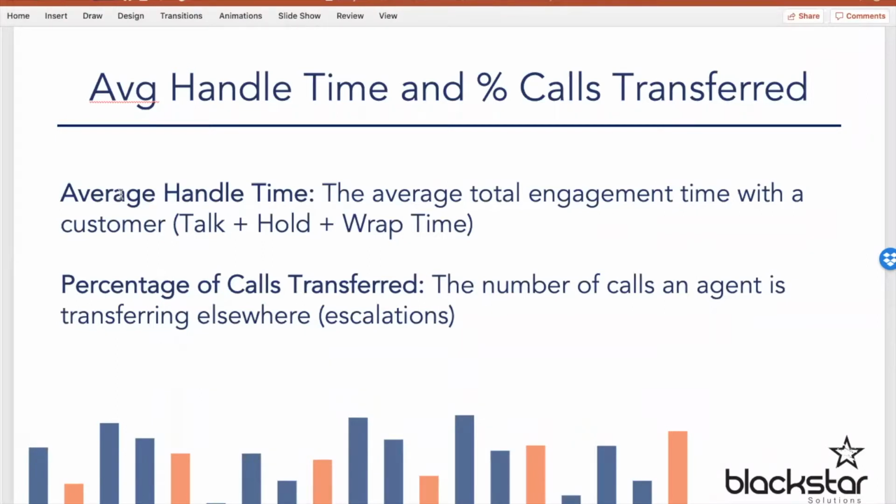If you're running in work groups, this actually is called handle time. That's what the measurement's called. And if you're in contact center, it's the same thing, talk, hold, and wrap together, but it's called treatment time. So again, place where you've got some different measurements here, but you want to look at all 3 of those together.